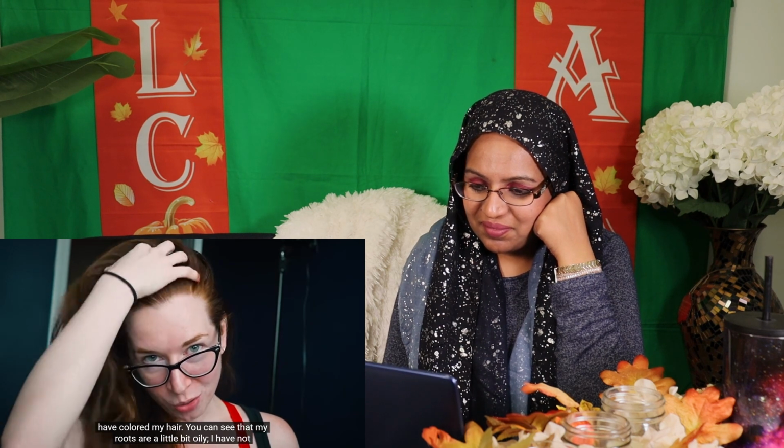Okay, so this is a couple days after I have colored my hair. You can see that my roots are a little bit oily. I have not actually washed it with shampoo since I've colored it. I've taken showers since I've colored it. I've rinsed everything out with a little bit of conditioner and some just warm water, but I haven't actually washed it with soap yet, just because I wanted to make sure that the color was settling as it should. And I'll probably actually take a shower tonight with shampoo, and we'll see how the color payout is tomorrow. But so far, I'm actually really, really happy with the color payout.